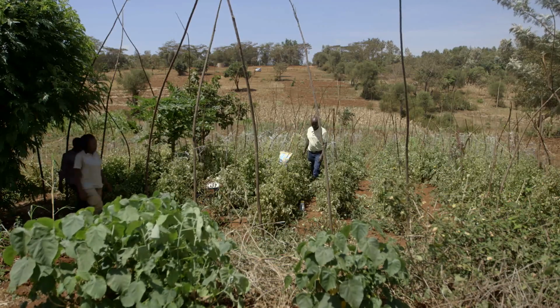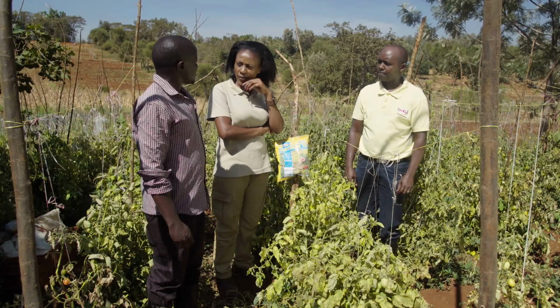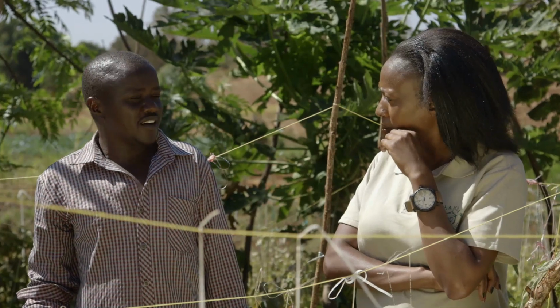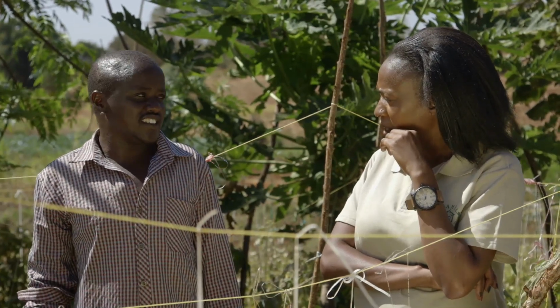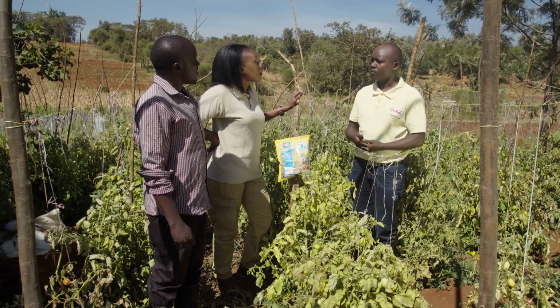How big is this tomato farm? This is an eighth. An eighth? Yes. All right. How has your harvest been? For a week, I've been able to harvest 7 crates. I would say it's below average because with an eighth, every week we need to be doing about 12 crates per week.